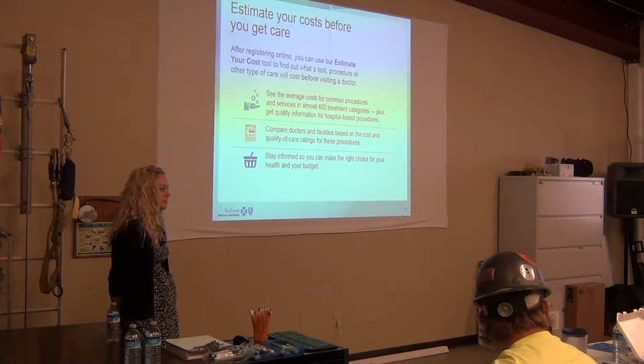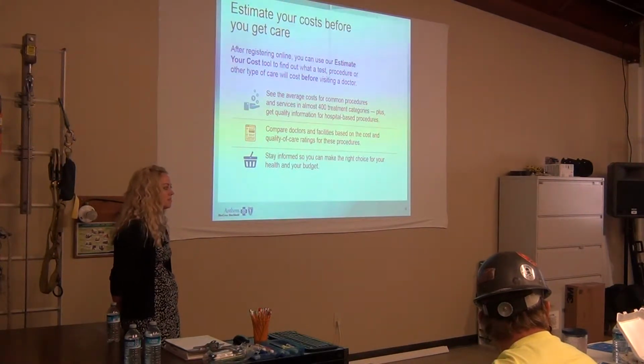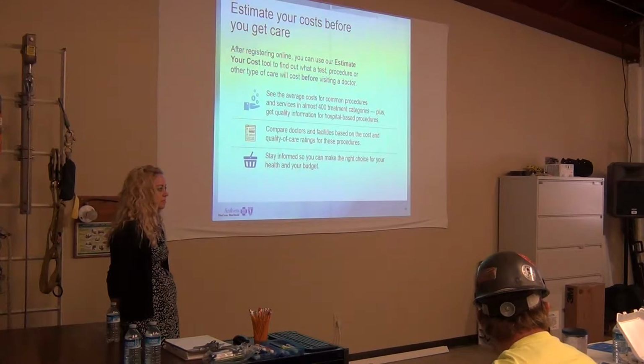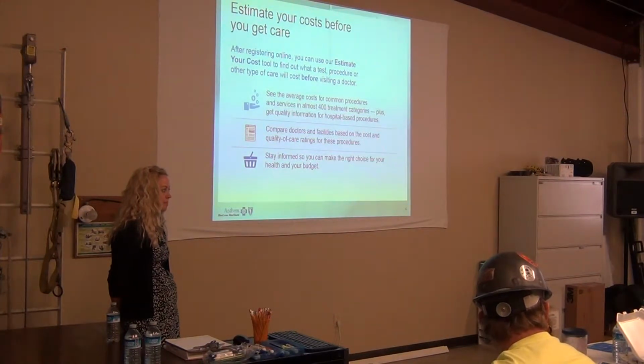One of the great things about that was, and Dylan told me about it, so I went on literally the day before I was supposed to get my procedure, went to that exact site, looked up costs, and shopped. Here at Methodist it was $1,200. In Evansville it was $900. And in Owensboro, at a separate surgery center, it was $600.